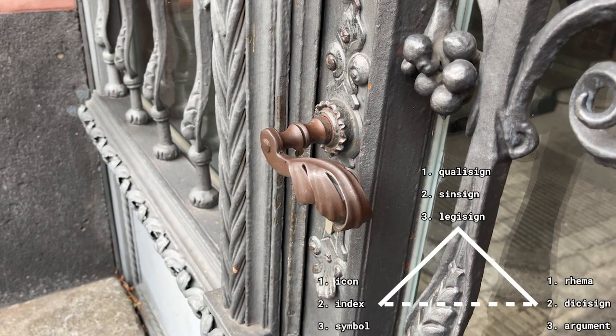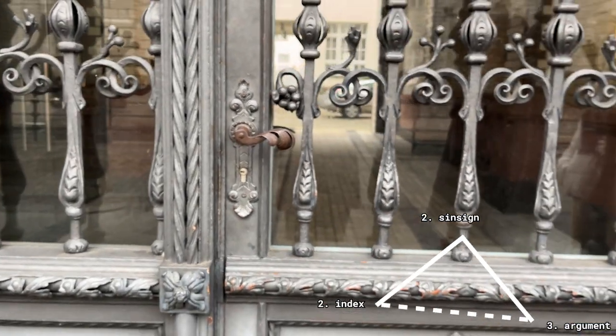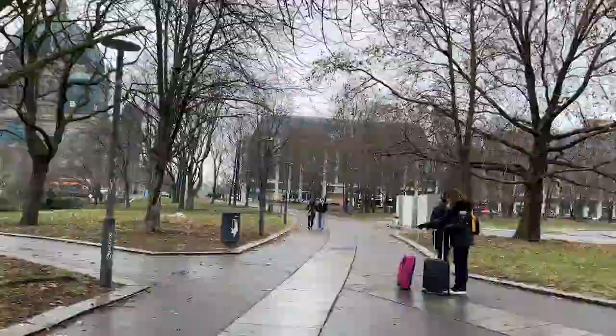On the detail level, it is an argumentative indexical sign. The horizontal apparatus and keyhole feature give a hint about its function and use. The context gives it singularity and makes it a unique door handle.